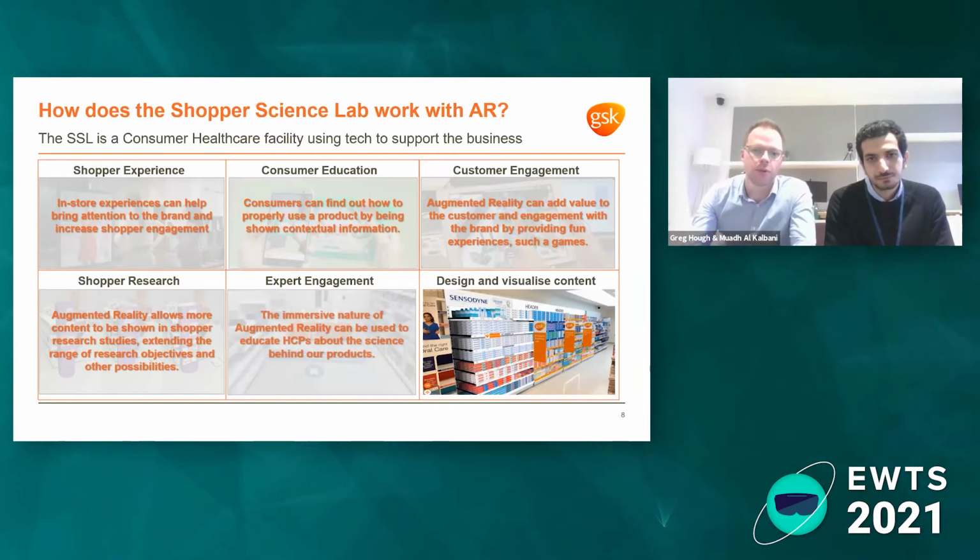And finally, how can we use augmented reality to design and visualize the marketing concepts that we're creating? So whether it's new signage, new packaging designs, when we're trying to communicate these to the retailers that we work with, can augmented reality be used to do that?